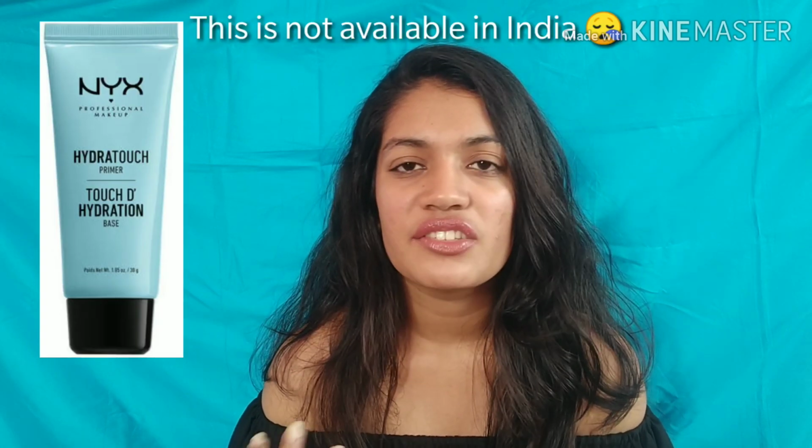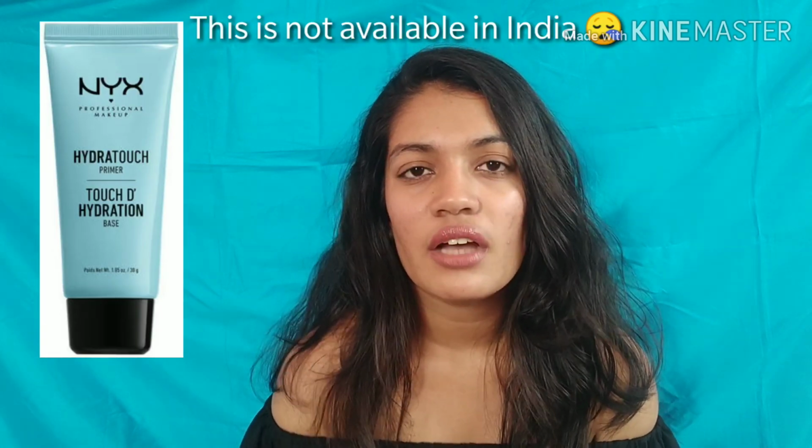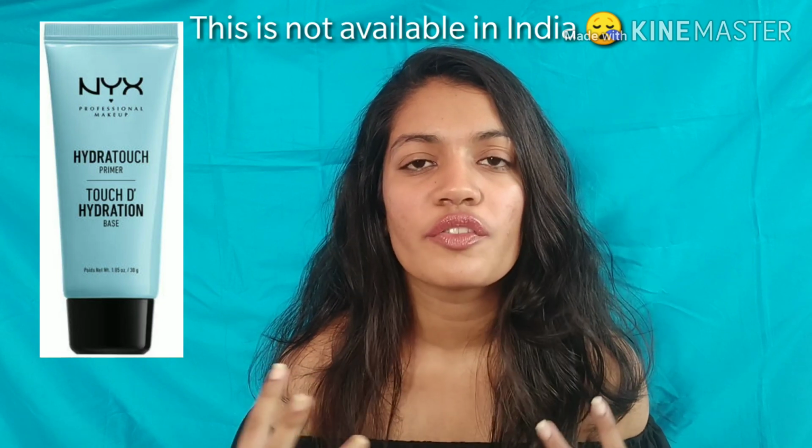And there are a lot of different primers that you can invest in. There are silicone primers, there are more pore filling smoothing primers, there are also moisturizing and hydrating primers as well. I don't have recommendations for moisturizing and hydrating ones, but if you want just a recommendation in general, which I have not personally tried but you still want to know about it, then I would recommend the NYX Hydra Touch Primer. It's a really nice hydrating primer, but otherwise I feel you can just use a lot of different kinds of moisturizing gels and stuff like that.